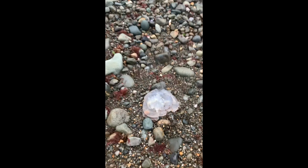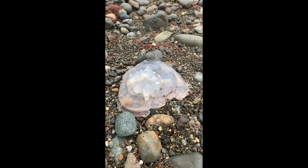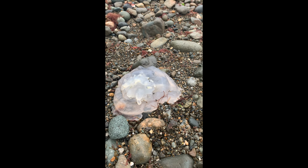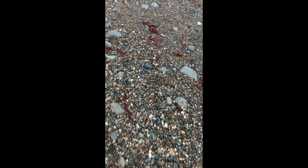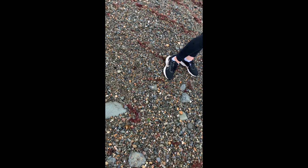We didn't have to go far. We have another big one. Now this is the biggest one we found. And why is there a lollipop just laying? Okay, yeah. I don't know, but they're everywhere, so I think they might have just washed up.